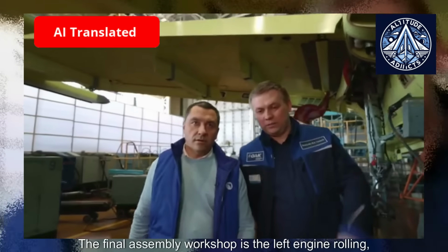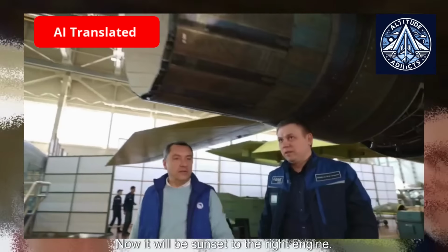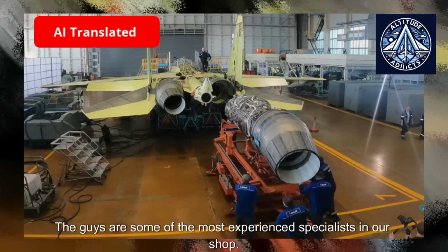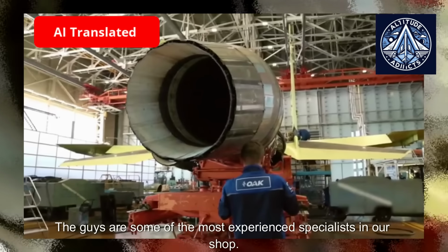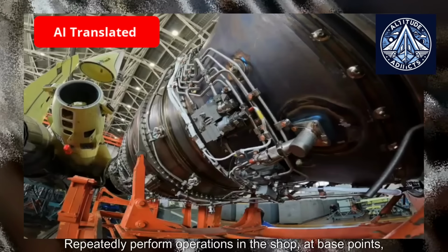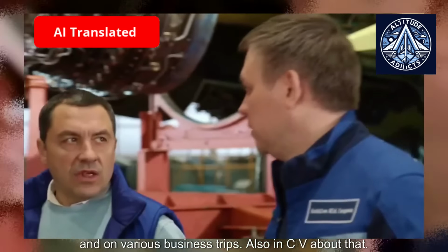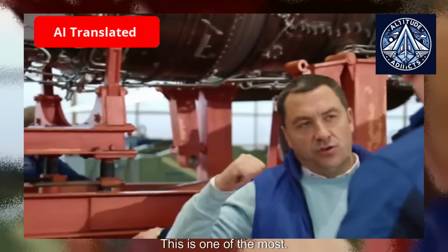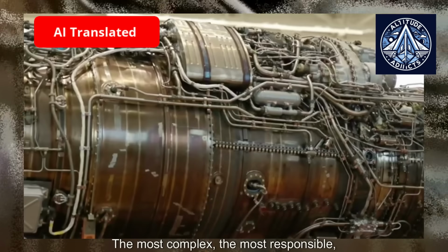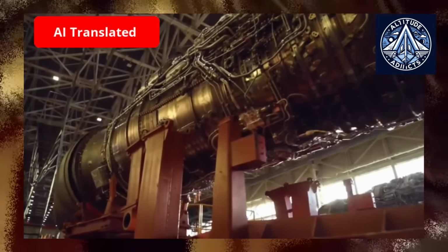The final assembly workshop is the left engine rolling. We have already rolled it in. Now it will be the right engine. The guys are some of the most experienced specialists in our shop. They repeatedly perform operations in the shop, at base points and on various business trips. This is one of the most complex operations. The most complex, the most responsible, the most jewelry-like operations in aircraft manufacturing.